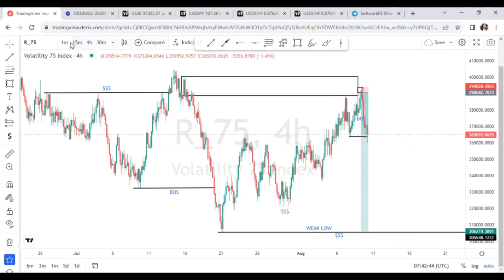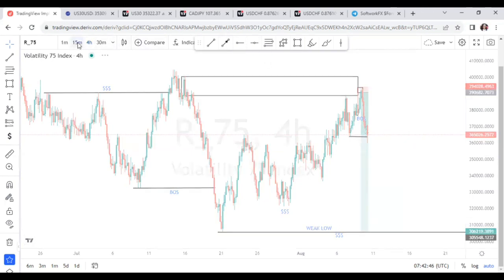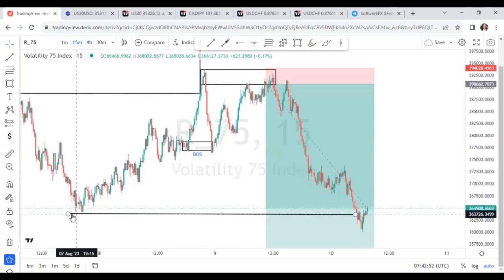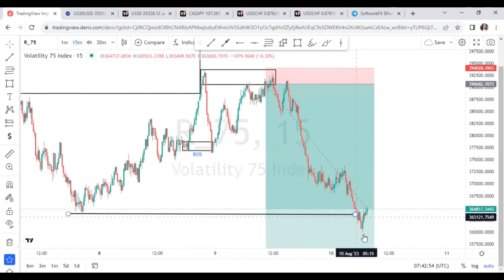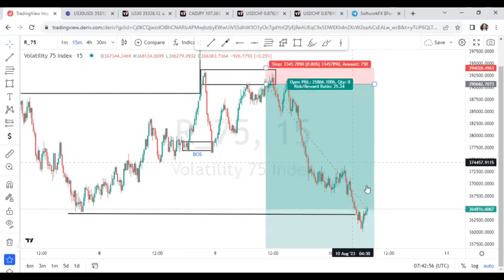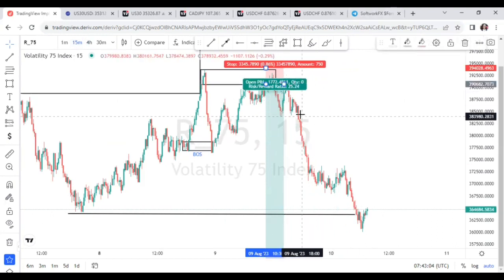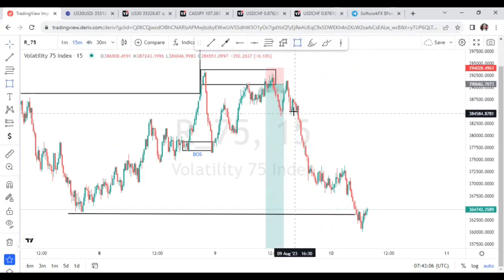So let's go back to 15 minutes time frame and let me continue and show you what I'm also saying. So we have a break of structure already to the downside, telling me price has intention of going down the more. The same thing I showed you on US30. Look at this zone here.